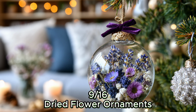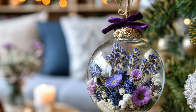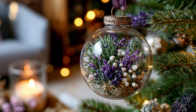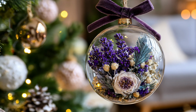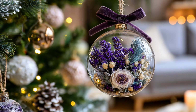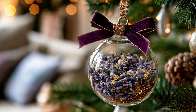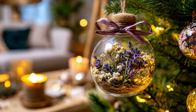Idea number 9. Dried flower ornaments. Create delicate ornaments using dried flowers like lavender, baby's breath, or chamomile, pressed into small glass orbs or wooden frames. Tie each ornament with a velvet ribbon or twine and hang them on your Christmas tree or along a garland. The soft, muted colors of the flowers, pale purples, whites, and pinks, blend beautifully with the cottagecore aesthetic, adding a natural, whimsical touch. The transparency of the glass orbs catches the light, creating a soft, ethereal glow that feels magical in a cozy living room or bedroom.